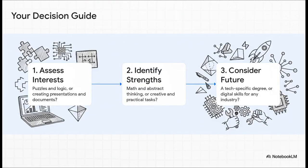First, just ask yourself what you genuinely enjoy doing. Do you get a buzz from solving a tricky logic puzzle or from designing a really great-looking presentation? Second, be honest about your strengths. Does abstract math just kind of click for you, or do you shine when you're doing creative, practical tasks? And finally, look ahead. Is a specialized tech degree your main goal, or do you want a set of digital skills that will help you in any industry?